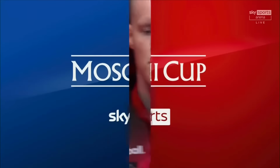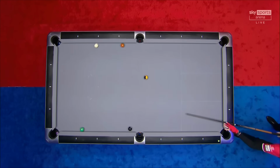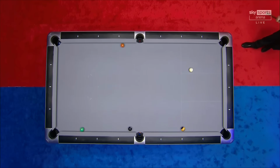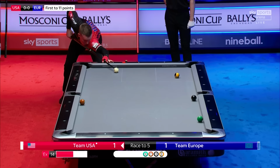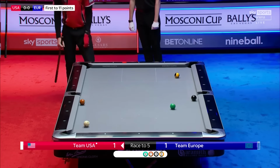That was a good pot, that, Phil. Fair play. But he's going to need another good one here. Just look where the cue ball's finished. He's got to put all his effort into the 6 and just try and get that cue ball over towards the side rail. But he's going to need an angle. This is awkward. This is an awkward 4 balls. And there is the miss.